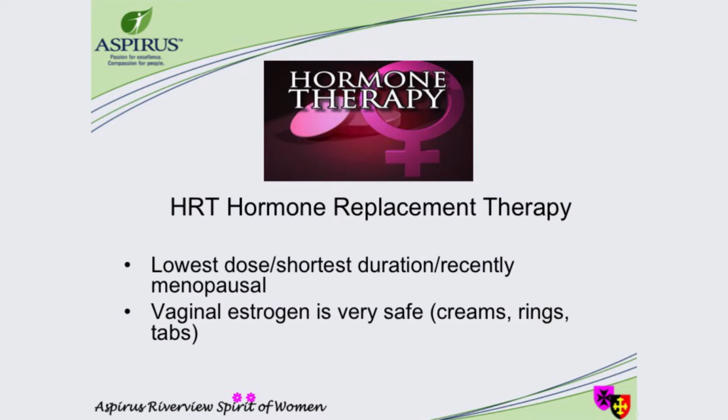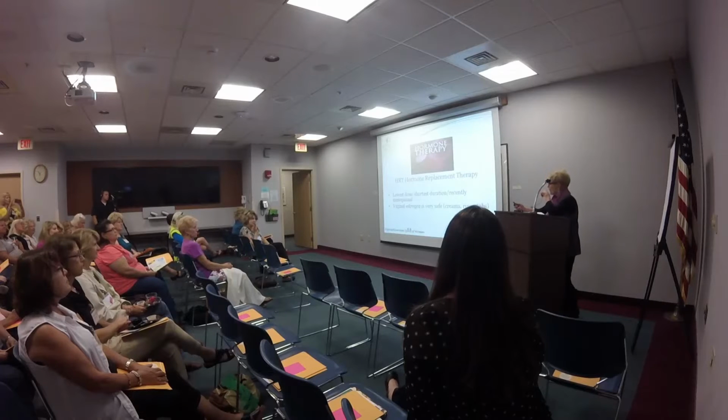We'll move along to hormone replacement therapy. Some women will be candidates for hormones, and our guidelines are that we use the lowest dose for the shortest duration. And ideally, we're using hormones in women that are recently menopausal, so typically within the first 5 years of menopause. Vaginal estrogen is extremely safe, and that is used for vaginal dryness. So it comes in the form of creams, Estring, which is a ring, and also tablets. And we can talk more about that specifically later if some of you have questions about that.